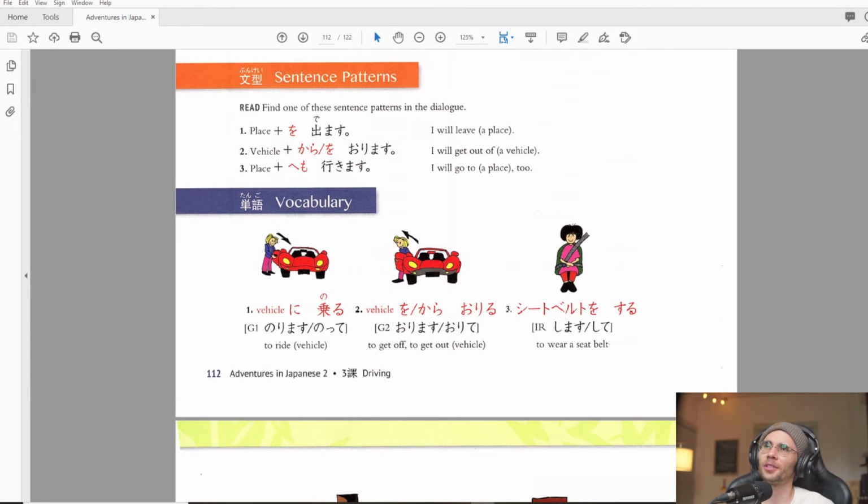And so as we look back over here in number 3, we can see place e mo. Now it looks like a he, but remember it's pronounced as e. Place e mo ikimasu. I will go to a place too. So if you want to say I will go to the supermarket also, that would be supa e mo ikimasu. Again, that's supa e mo ikimasu.